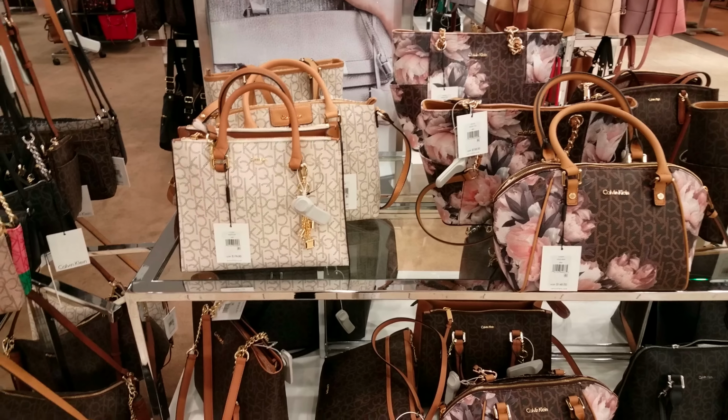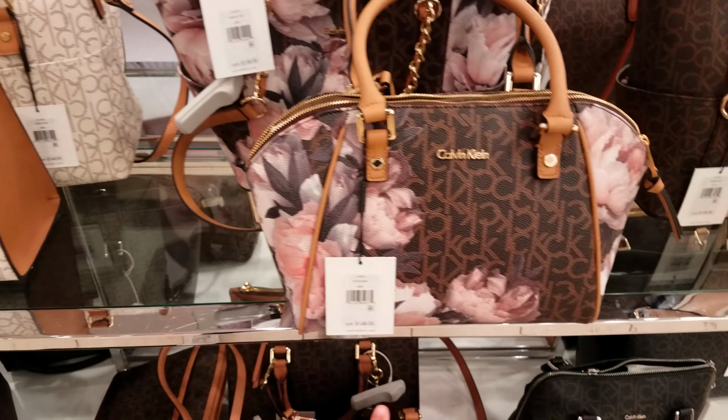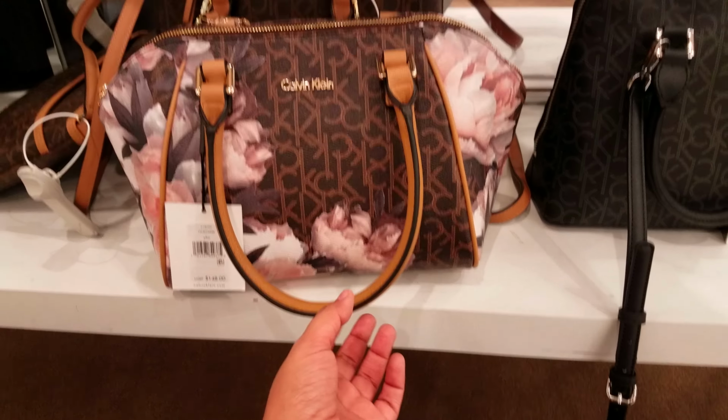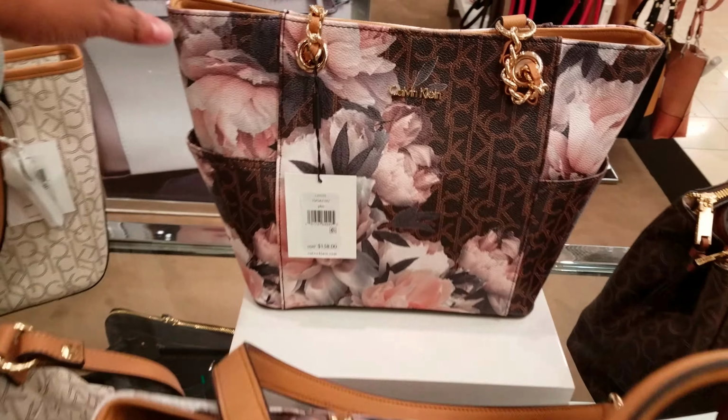More Calvin Klein right here, $178 for that one, $148, $178. Here's a black one down here, $158, and then $148 for that piece right there. And then I think back here, this one is going to be $158.